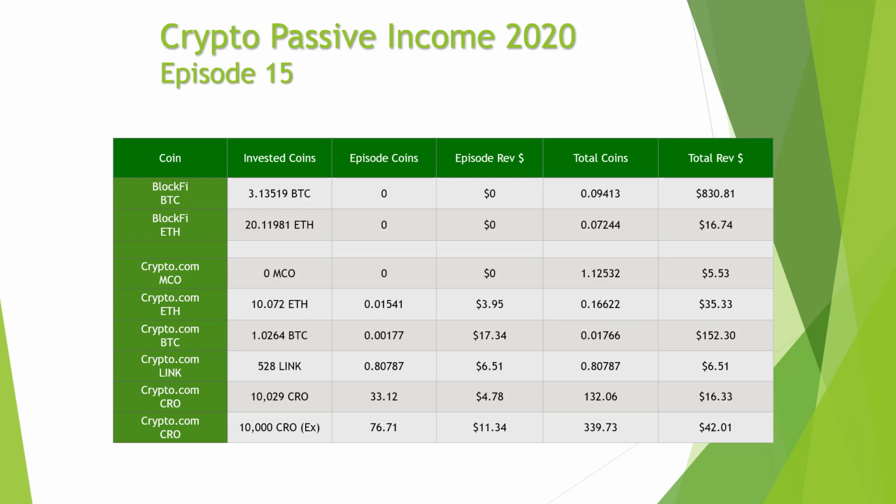Now, as always, BlockFi and Ledn pay out on a monthly basis, and this last update didn't encompass the first of a month, so these get paid out on the first business day of each month. So we don't have anything for BlockFi or Ledn, but all our weekly and daily payouts, so that's Crypto.com, Celsius and Nexo, we do have figures for.